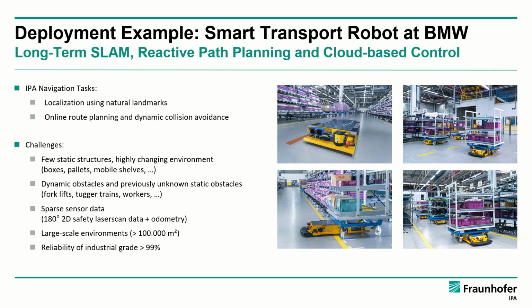Yeah, there's also a lot of dynamic obstacles. Of course, there's forklifts, workers walking around, tugger trains. So we've got to do reactive path following. And of course, there's the reliability of industrial grade. They say we need to have an over 99% reliable system.